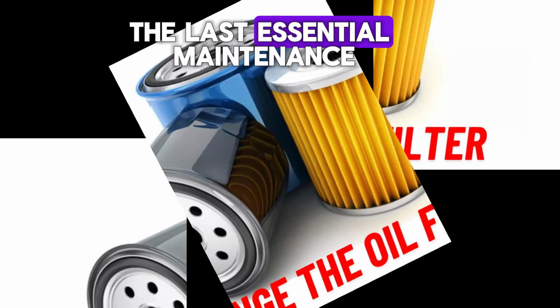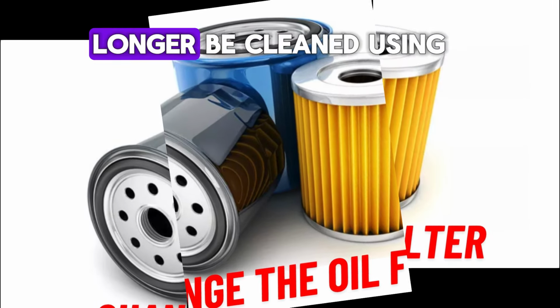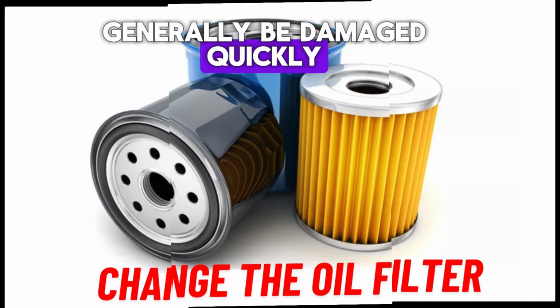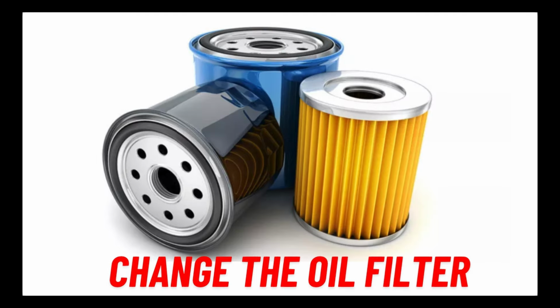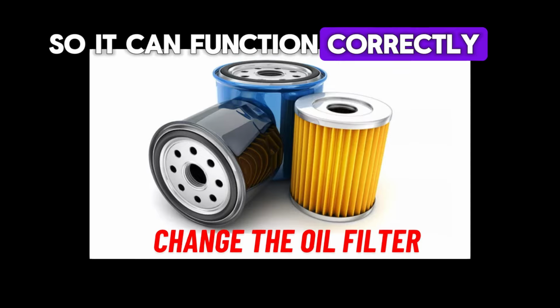Number 3. Change the oil filter. The last essential maintenance is changing the oil filter regularly. If it can no longer be cleaned using clean air, you need to replace it with a new one. The oil filter will generally be damaged quickly due to wear and tear. If the car is often used for long trips, it will be damaged more quickly. Make sure you change the oil filter as soon as possible so it can function correctly.